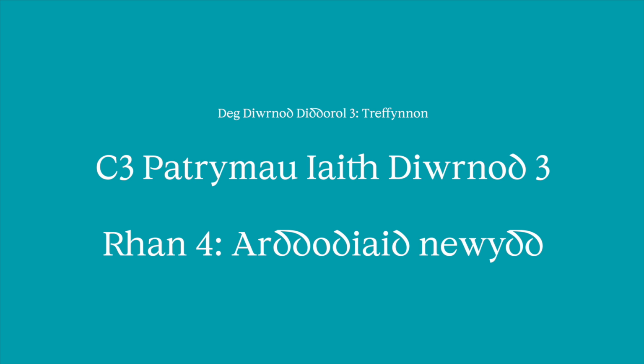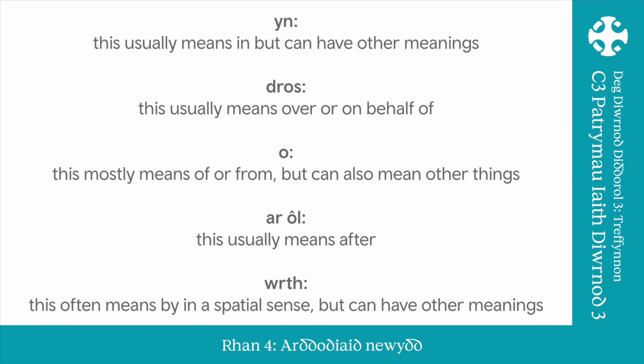Rhif 4. Arddodiad newydd ar lefel canolradd. New prepositions at canolradd level. The prepositions introduced in canolradd are yn, dros, o, ar ôl, wrth ymyl.